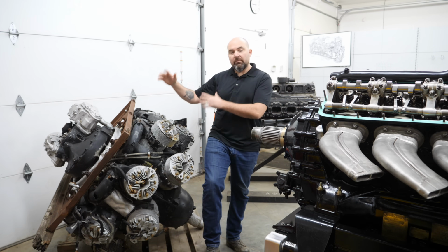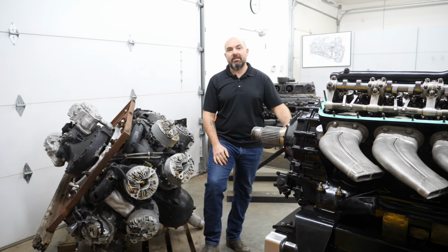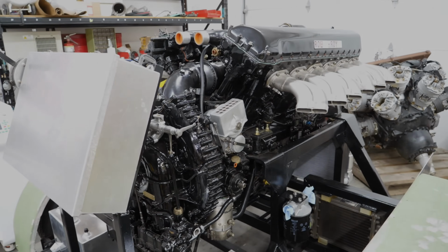For now, side project. Get this engine out of here and get something going on with this engine and get back to the sheet metal on our monocoque section for the next exciting phase. I'll do a little update on the Merlin here as well.